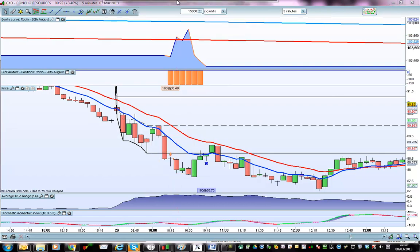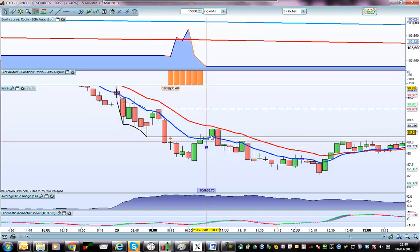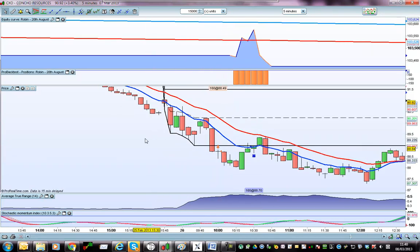We're in it short, it bounces back up and closes 50% above the 10 EMA. And for some reason in this example, let's close the complete trade, but that's okay.